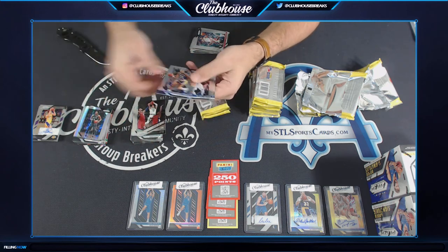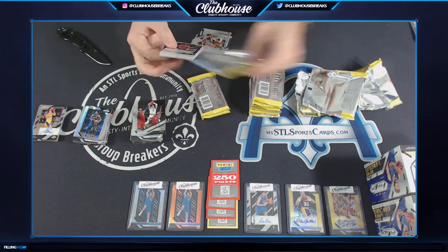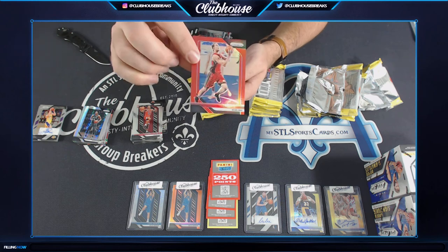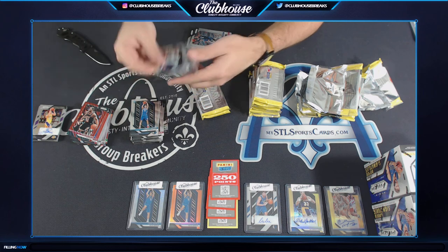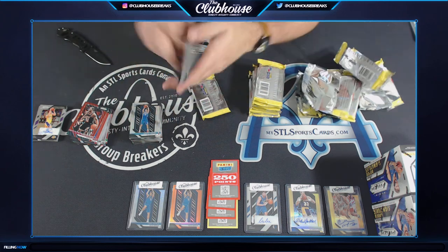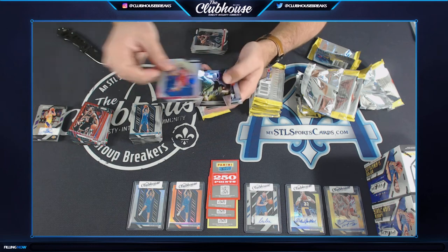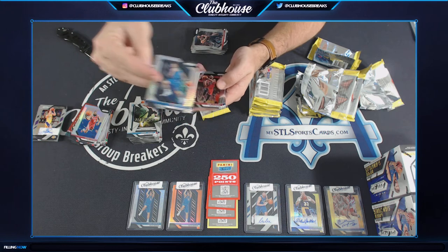Spencer Dinwiddie for the Nets, Hyper. Kelly Olynyk for the Heat, numbered to 299. Deion Waiters for the Heat. I will say, though, I would hope you would say the same thing, but if I was in your position, I would do the same thing 100 times out of 100. James Harden for the Rockets, silver. Brunson for the Mavericks, Hyper.